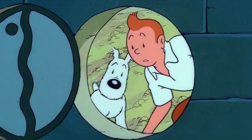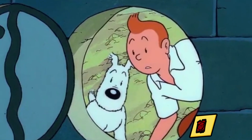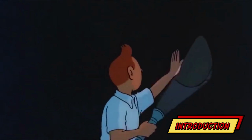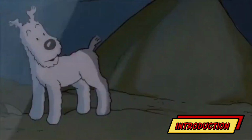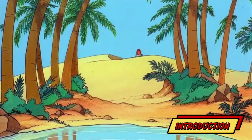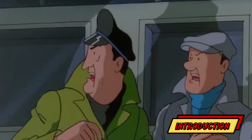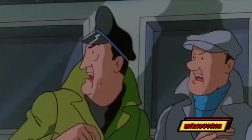Imagine stumbling upon an ancient tomb, only to uncover a web of international intrigue and danger. Cigars of the Pharaoh takes Tintin into the heart of a mystery filled with secret societies, exotic locations, and relentless foes. Get ready to dive into one of Tintin's most thrilling adventures.